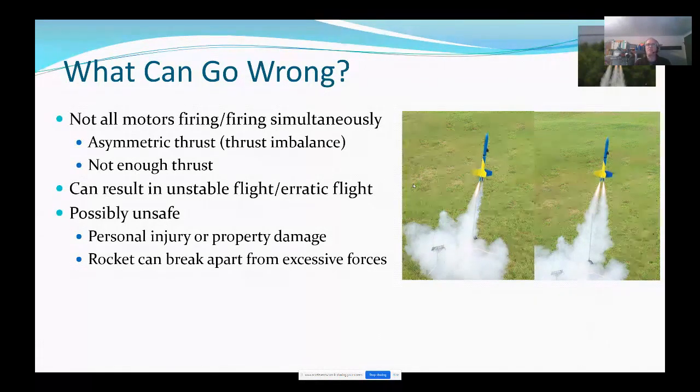You clearly want to be able to design your clusters so that your rocket can have a 5-to-1 thrust ratio on a single motor. So of course, with thrust asymmetries, you can have unstable or erratic flight, possibly unsafe conditions, or the rocket can even break apart from excessive forces.